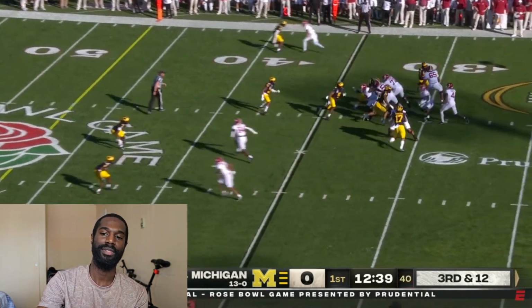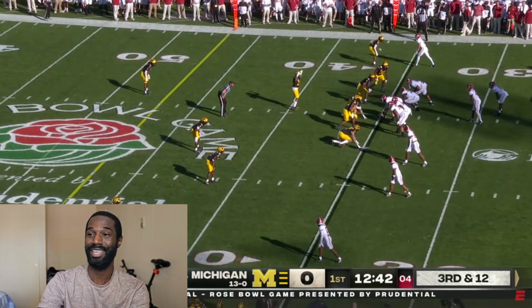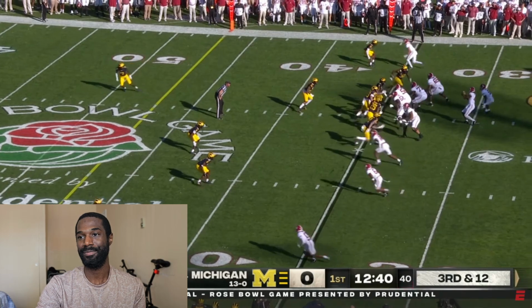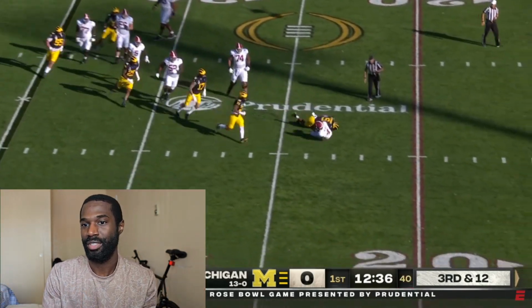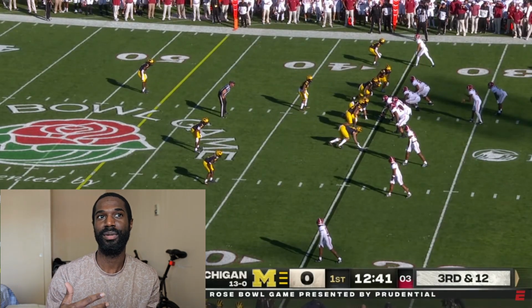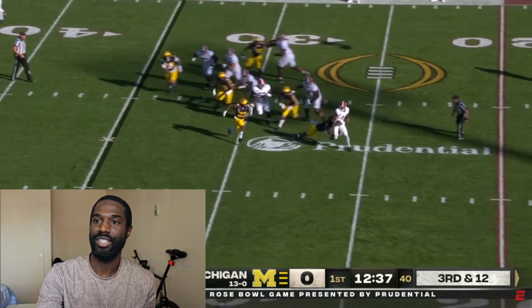So they kept getting Alabama some 3rd and longs. Still the first quarter, 12 minutes and 42 seconds left in the first quarter. It's 3rd and 12. Alabama have 4 people wide here, and obviously they're trying to convert this 3rd and 12. They're trying to get a long pass play. They got the running back set to the right of Jalen Milroe.